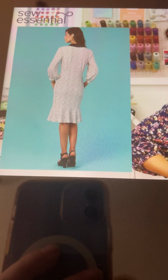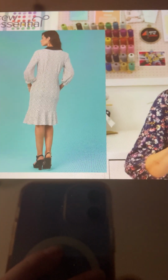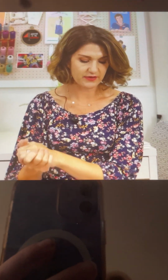But the dress has got a waist seam. It looks like it's got some gathers on the bodice under the bust, and then it's a relatively fitted skirt with a frill around the hem, and it's buttoned all the way down the dress, with a long sleeve gathered into elastic at the cuff again.